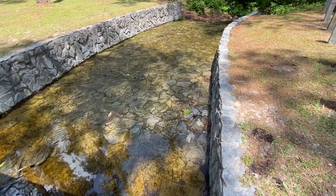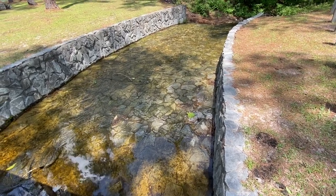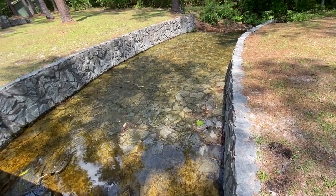So that's their beautiful spillway they have here. I've always kind of been fascinated by this one because I just love the design of it.